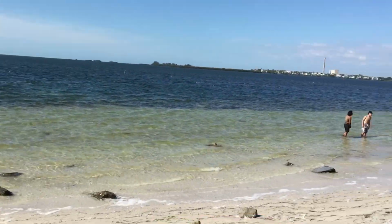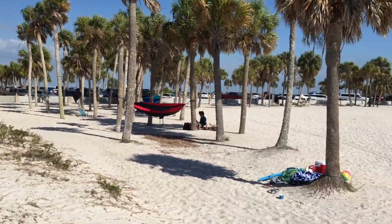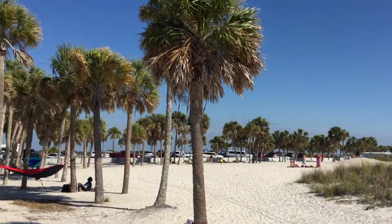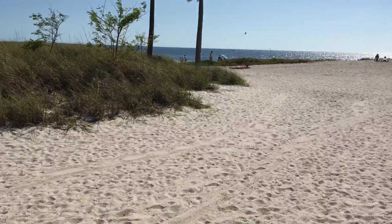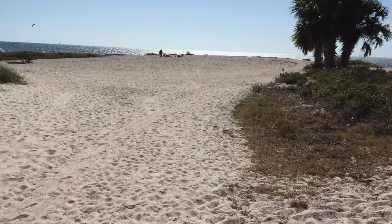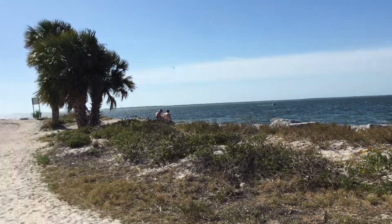Here's the lovely beach. It was very windy while we were out there, but nonetheless lovely. I was hoping that we would actually get to swim, but the tide was way lower than it was the previous time we were here, and it didn't really seem like it was going to be that good for swimming. So we just walked around the park.